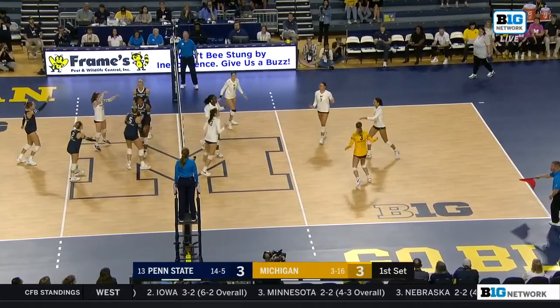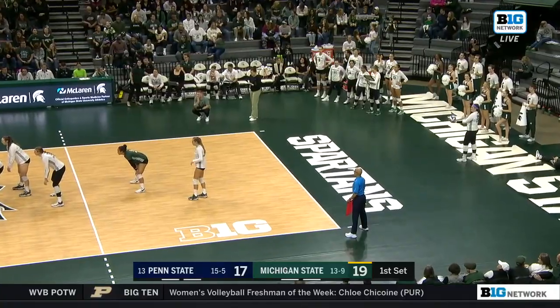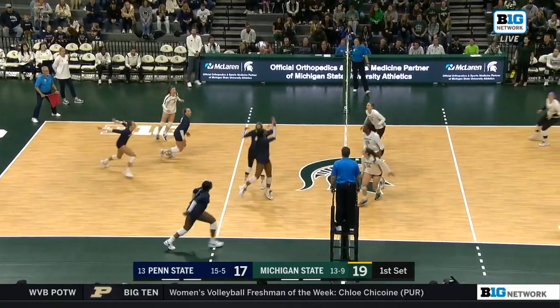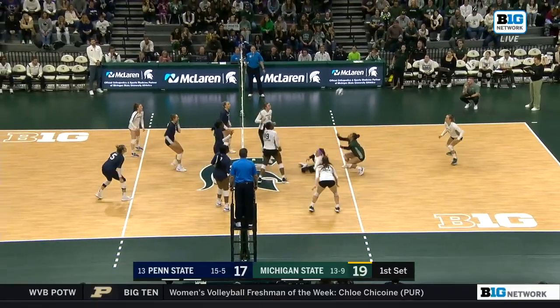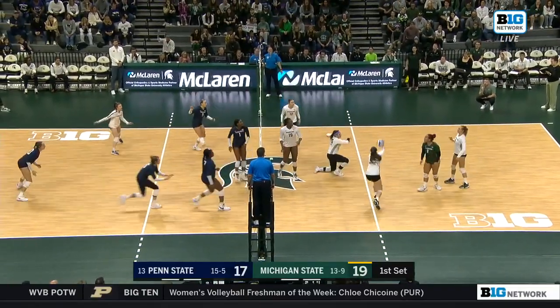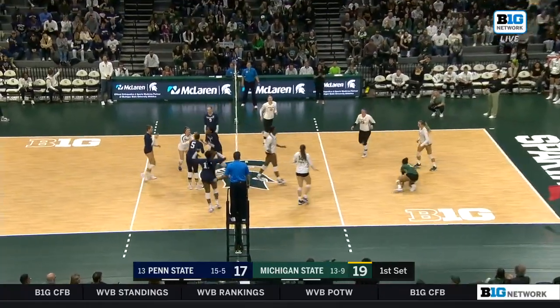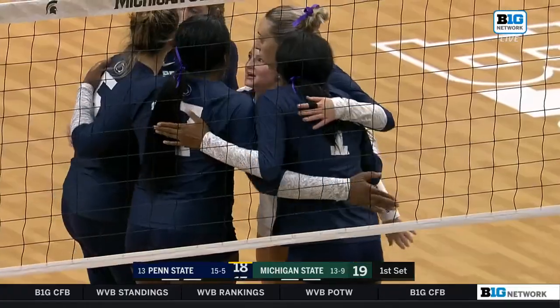Up the middle, Trammell keeps it in. And play in the backcourt. She can also hit back row attacks, but defensively she does a nice job of trying to get the ball alive in that last play. Mistimed on the Bick to Stark. No mistime there as Trammell puts that one away.